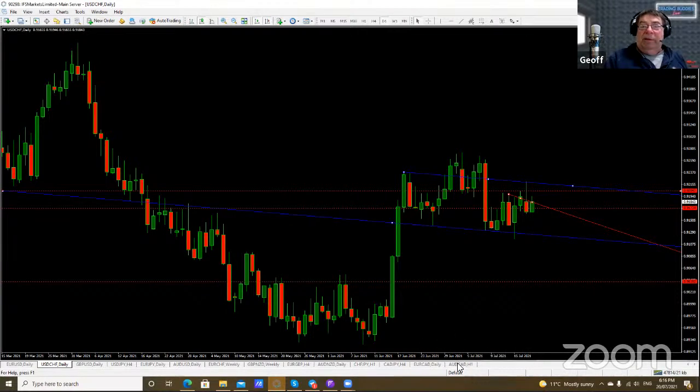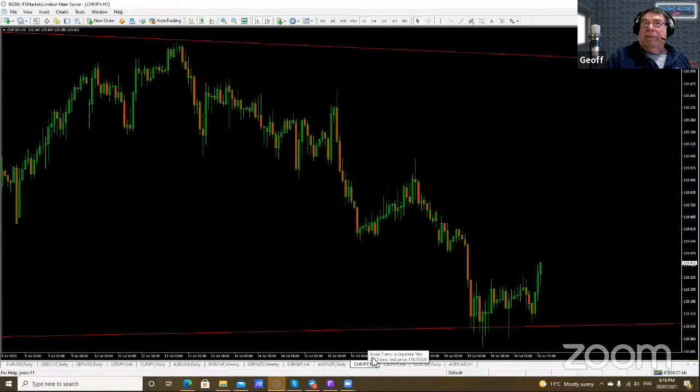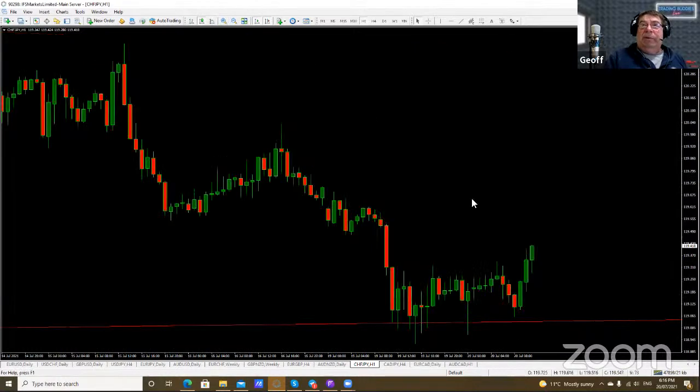The other one is, was it Aussie CAD? Where's my notes? Aussie CAD, Swissy yen, I think, was probably better than Aussie CAD. Okay, so Swissy yen does look to be on fire at the moment. That's true. And ultimately, I think I am bullish this pair. But here's the tail of the tape, in my opinion.